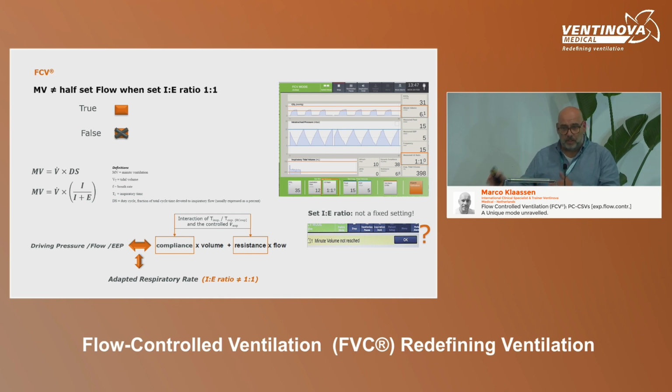So we don't touch that button, but we, again, depend on physics. So it's more an interplay of the controlled expiratory flow of the ventilator, but also of the time constants of the lungs. And therefore, when you see the minute volume not reached, it's not really the correct alarm, because you have reached your minute volume, but not as you expected. You would like to have half of your flow as the minute volume, but it's not half because your I:E ratio is different, not exactly 1 to 1.